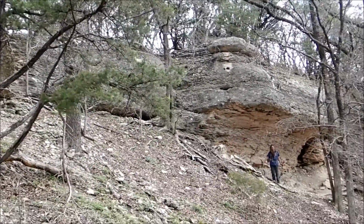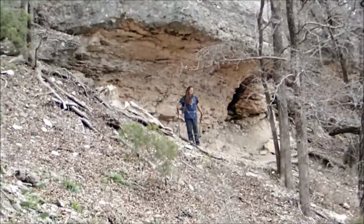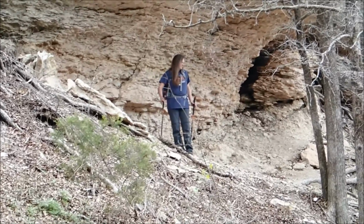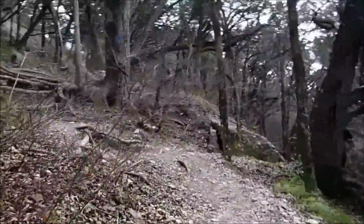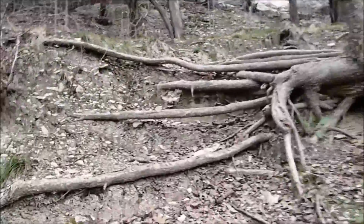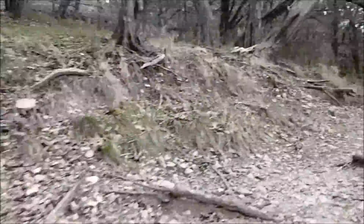Lots of overhanging limestone bluffs around here. It's really a scenic place to hike. Bless my wife Michelle's heart. She's going to do all the climbing so I can take pictures of her while I stay down here on the easy part of the trail. You come out here to Dinosaur Valley up in these little limestone hills and bluffs and everything. This is a good place to work you out getting ready for that Ouachita Trail, I can guarantee you.